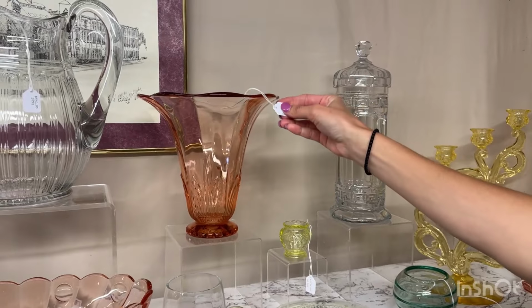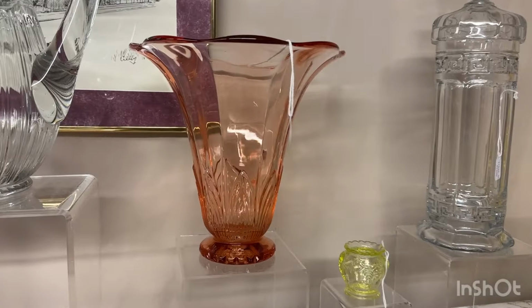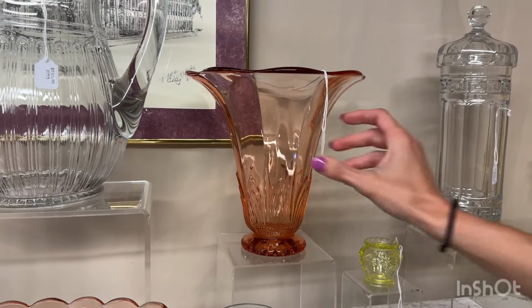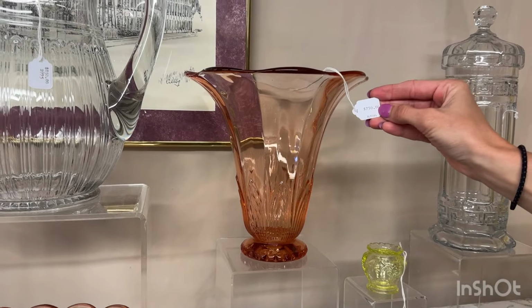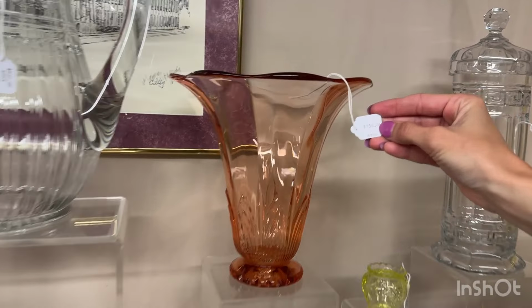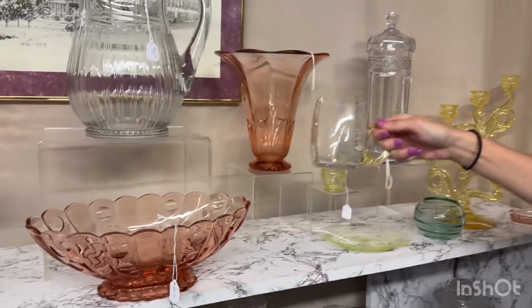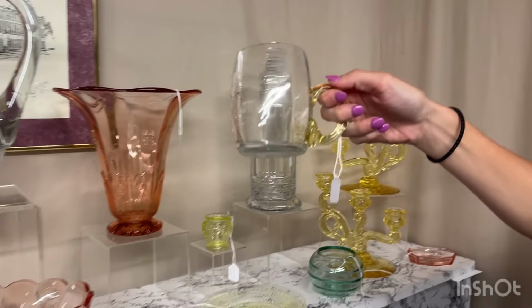Oh, here's another nice piece. Hey, we got some pretty nice pieces this morning, if I say so myself. Anyway, it is a cathedral vase, flared, flamingo. The color looks a little bit dark on my video when I'm taking it, but it's really a light pink color. And it's only $750. That's one of the harder to find vases if you're looking for the cathedrals.